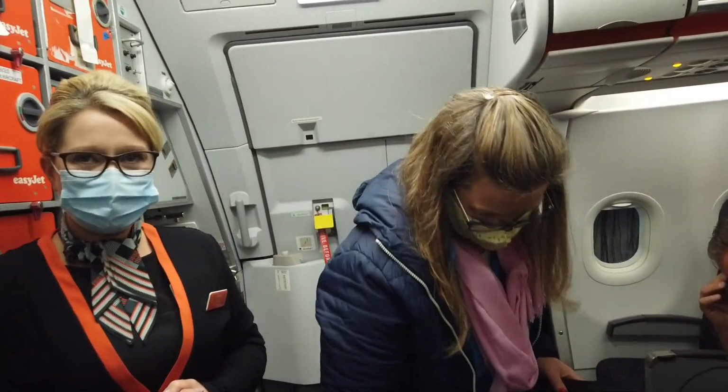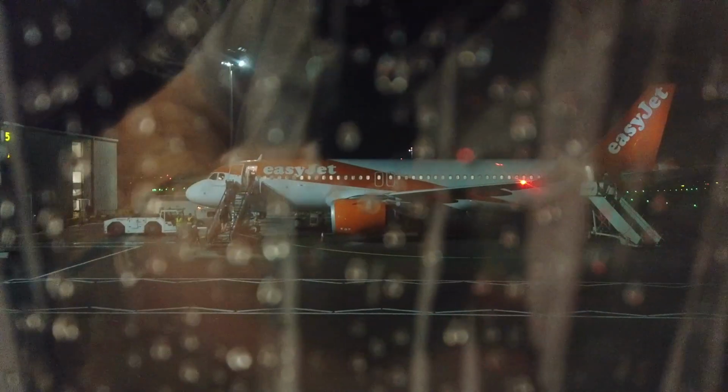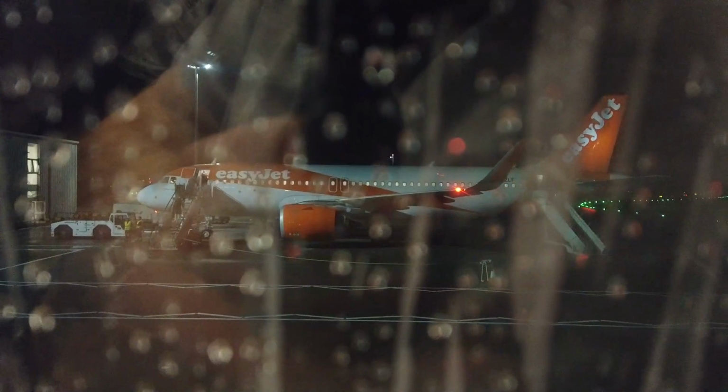We had chosen seats 3E and 3F on our EasyJet flight down to London Gatwick this morning. However, we needn't have bothered because EasyJet were operating a free-for-all this morning. So given their best efforts to create a social distancing environment during the coronavirus pandemic, yeah, that didn't work either. So Fiona and I sat back and tried our best to enjoy our first flight of the year down to London Gatwick.